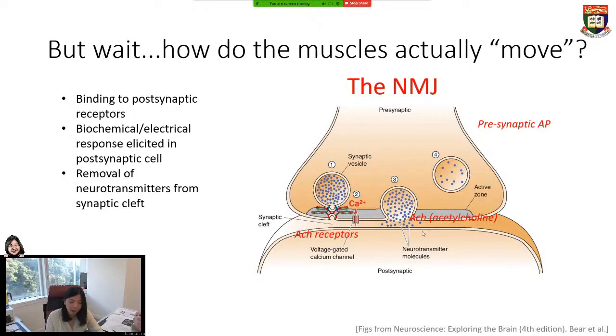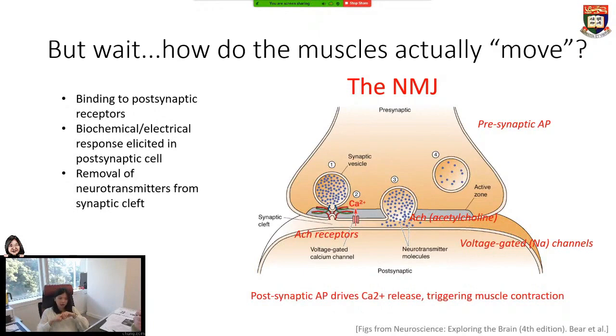And as they bind these acetylcholine packages, again, not sure if you learned this, do ask if you're totally lost, but the binding is going to trigger a change in the overall potential, overall positivity, let's say, of the second cell. And the final consequence here is that the change in the internal positivity of the voltage inside that second cell, quite simply speaking, will drive calcium release, which then triggers muscle contraction. That's sort of as simple as I could make it for you today.